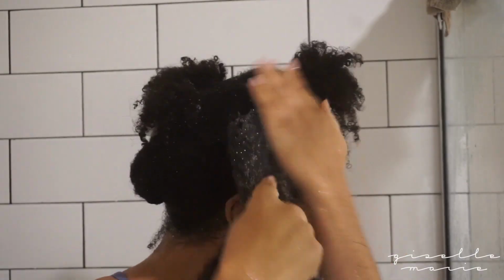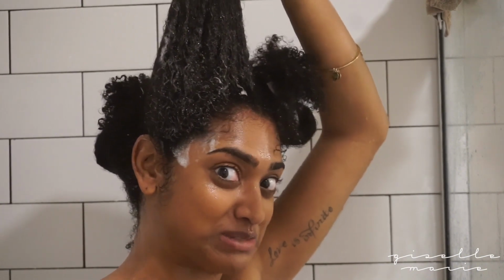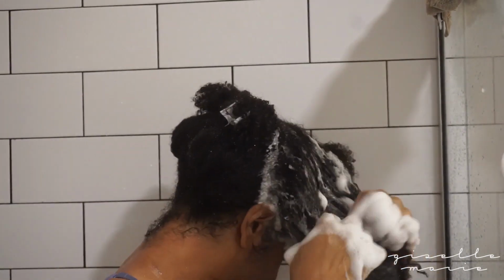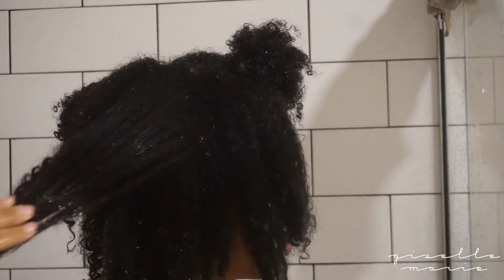Pretty normal consistency. Smells pretty good. This definitely smells very high-end, like I'm in a salon and they're using the expensive products on me. This is what this smells like. You can't see if it's clean, but it does feel clean. It does feel pretty clean at my roots, but it does feel kind of stripped as far as the hair shaft goes. So I hope I can restore the moisture with the conditioner afterwards. I'm gonna shampoo my whole head and then come back for conditioner.